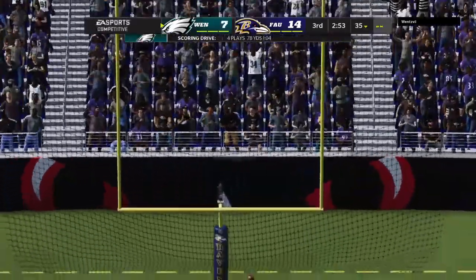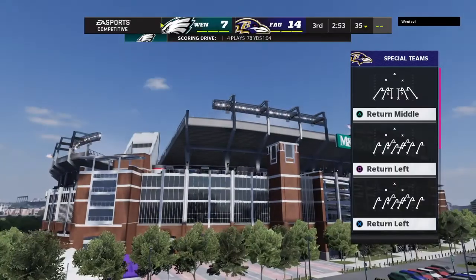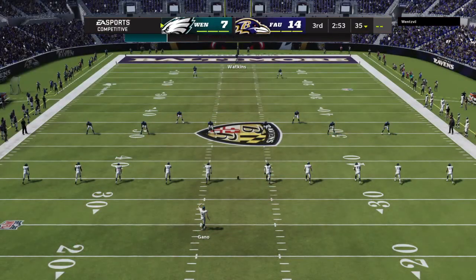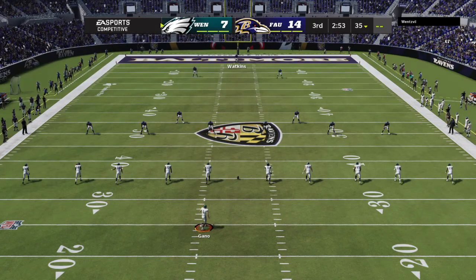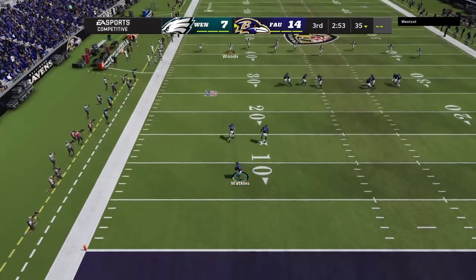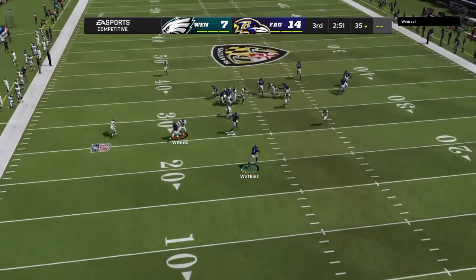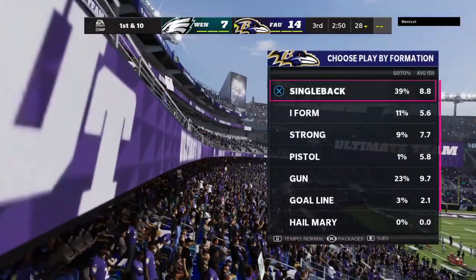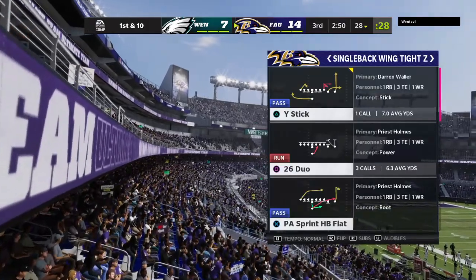Extra point try, good by Gano. And that'll cut the lead down to a touchdown. Gano now following the touchdown here to kick it away. This one taken just inside the 10. And able to take it past the 25 and up to the 28-yard line.